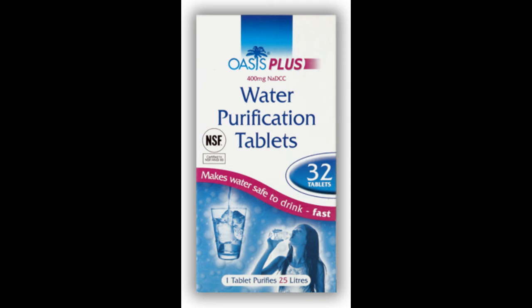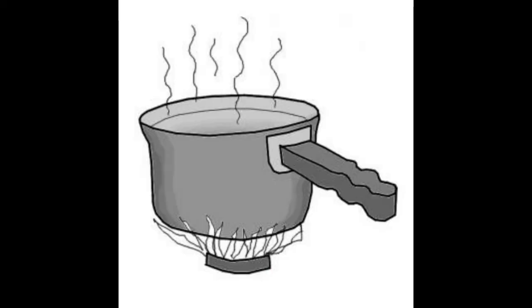So let's say you can't find all that. Well, you could always boil it. That's what people have done for a very long time. Bring it to a boil and boil it about 10 minutes, and that should take care of most pathogens.